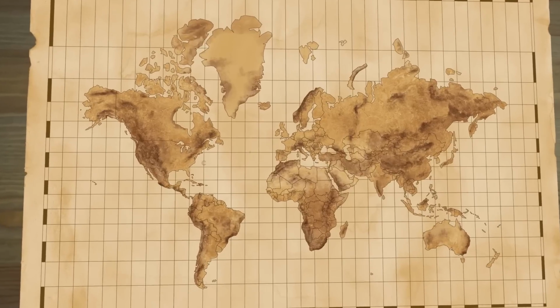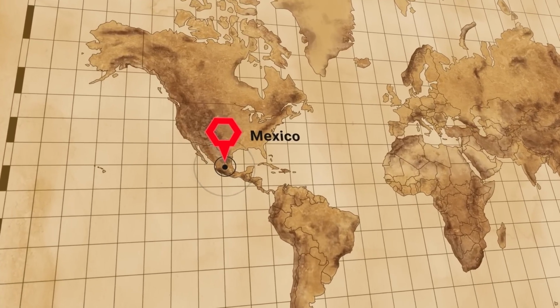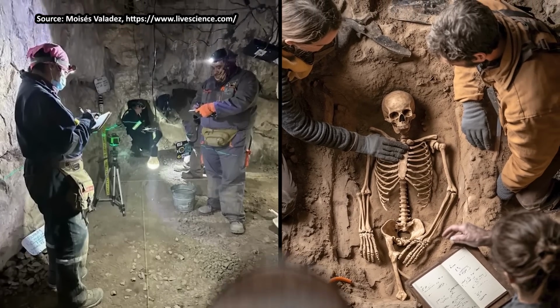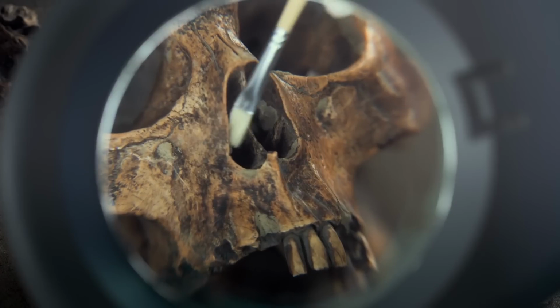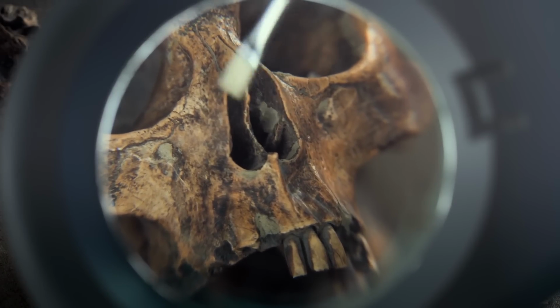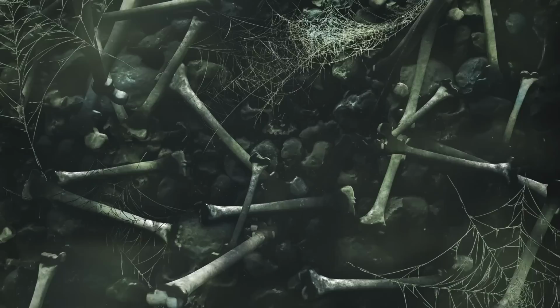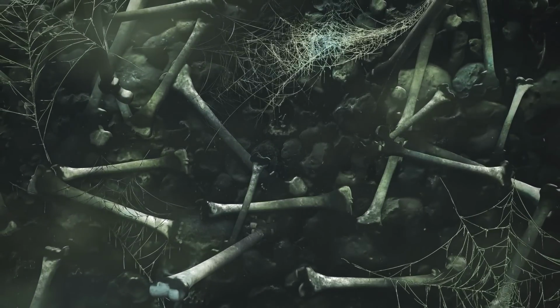Strange burials in a Mexican cave. A very unusual burial was recently found in a cave in Mexico. Archaeologists found the remains of 2 teenagers and 1 baby. They are still trying to figure out who these people were, why they were left in a cave, and how they died. The answers might be a little too frightening.